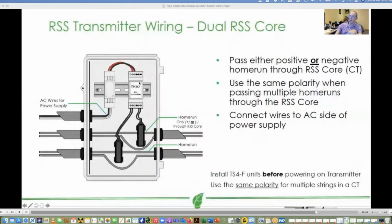And this is an example of the IP rated box I just mentioned with an Rss transmitter there. Now this has got 2 CT coils on there. So why would we have 2? Well, in the case of a large commercial deployment, you may need to have a second CT coil to run the home runs through. But they all need to be all plus or all negative running through the same coil.